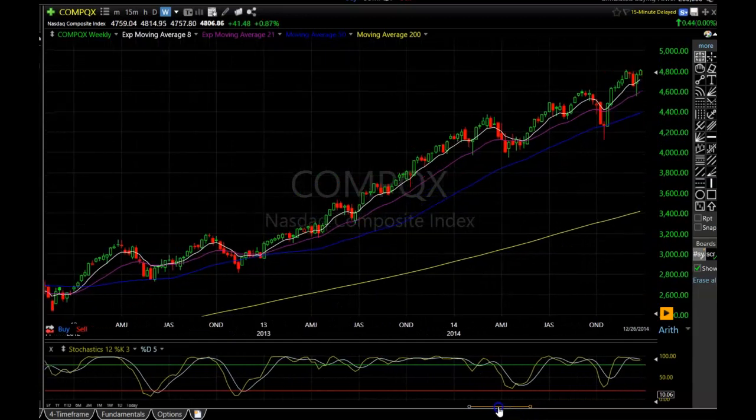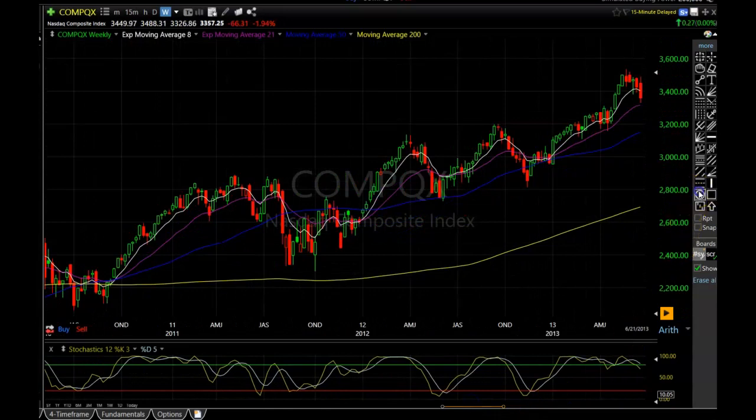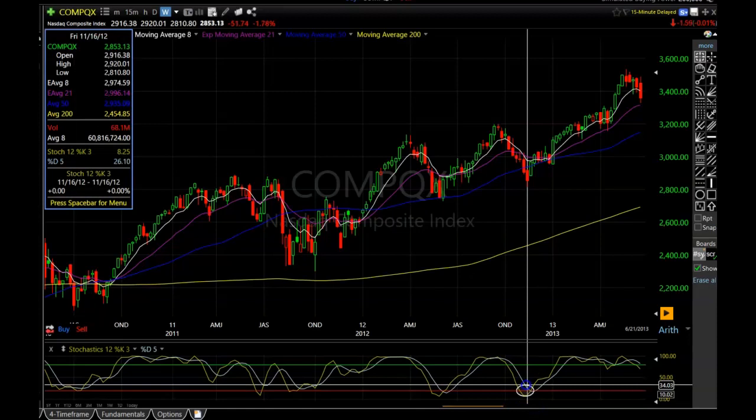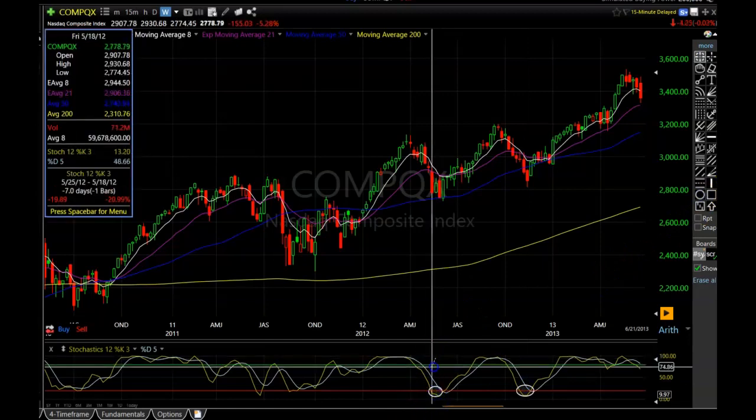So a lot of these bounces come before the stochastic even gets this deeply oversold. But here is one right here. And you can see just within about a week or so, we were already making a new higher high, at least above the previous week's candle anyway. Here's another one right here. You can see right here was the first time we crossed into oversold. The market steadied itself within a couple of weeks, and probably about 3 to 4 weeks later, it was already making a new weekly high, at least higher than the previous week.